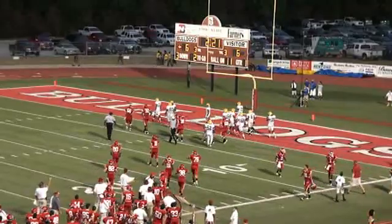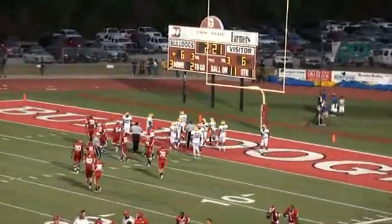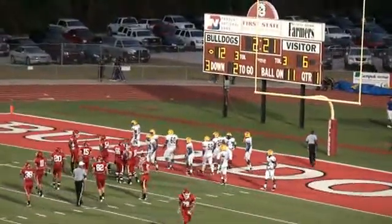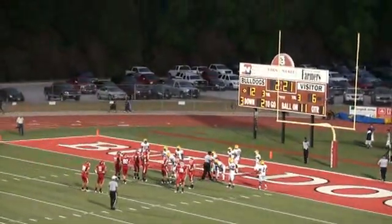Hey, now that right there looked real well because he had time to throw it, but he found a receiver. He had a tight end open in the flat out there. I guess he didn't see him. Made a move to get around a defender and threw another bullet in there for a touchdown.